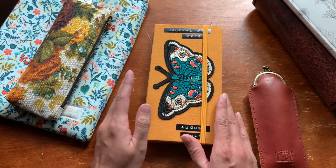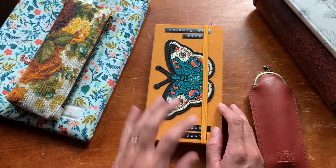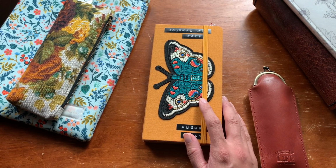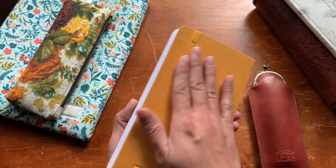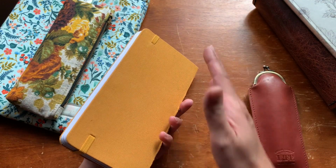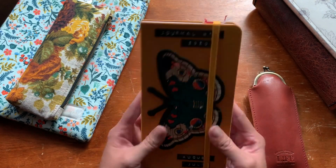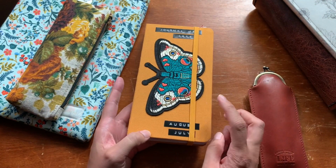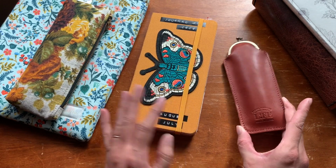I'm enjoying this, but the second one I bought, I actually gave to my mom. She came to visit a little while back and she was really taken by the size and how luxurious the cover is. So I gifted it to her and she started using it right away that day. So it made me feel really good about it because I don't really plan to use this notebook again once I'm done with it.